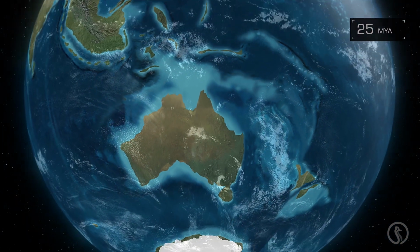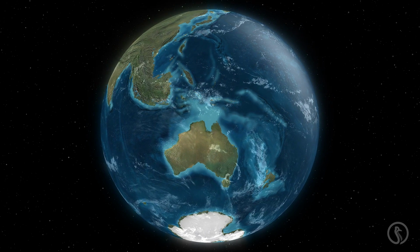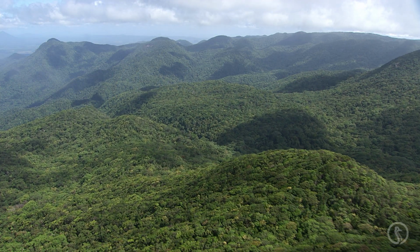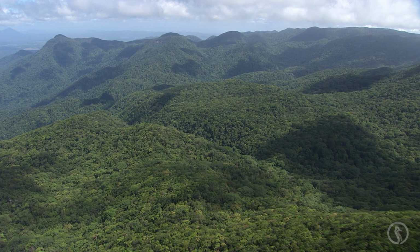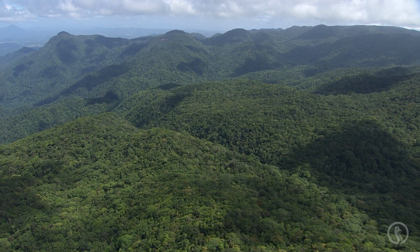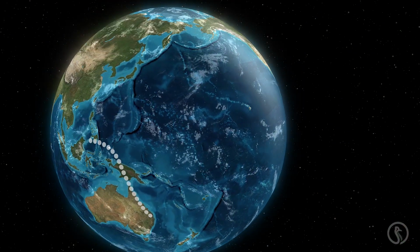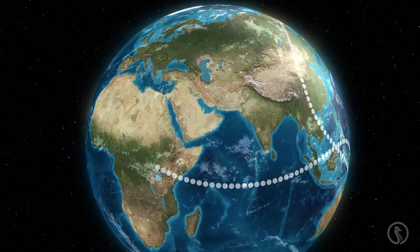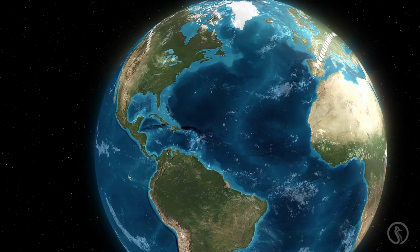It is 25 million years ago. Australia remains in isolation, a type of biological life raft surrounded by ocean. The global climate is warm and wet, and Australia continues to be a mostly rainforest-clad continent. Australia's songbirds are beginning to diversify, and as the continent moves ever closer to the Southeast Asian archipelago, they begin to fly out to the rest of the world. Today, the origins of 60% of all the world's birds can be traced back to Australia.